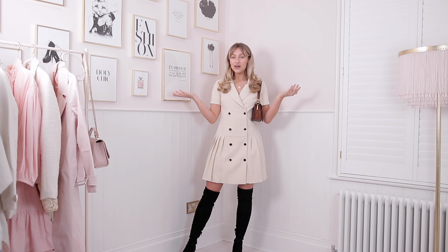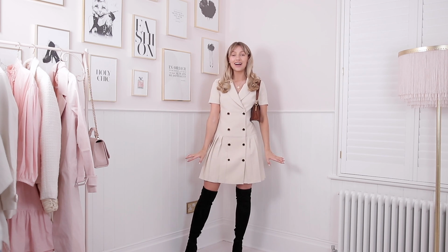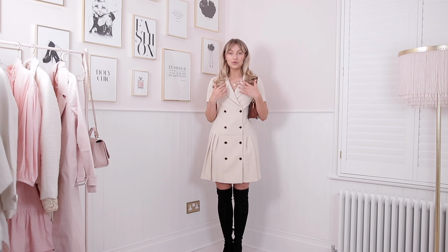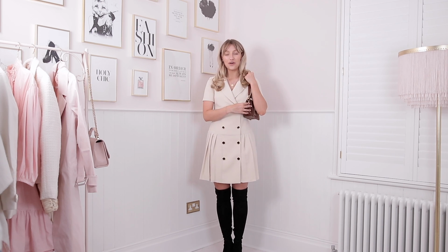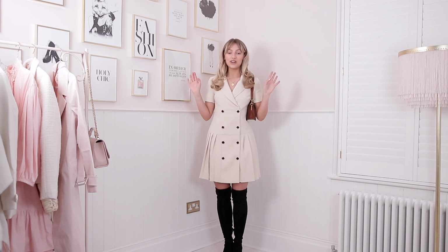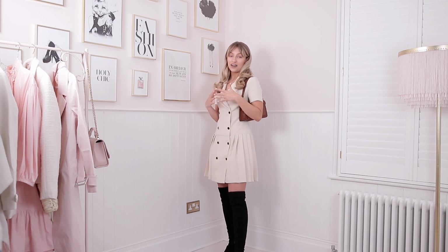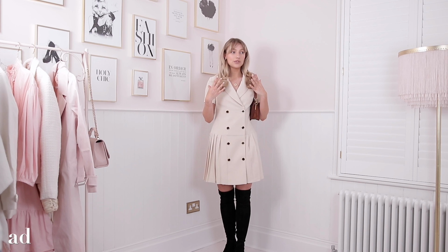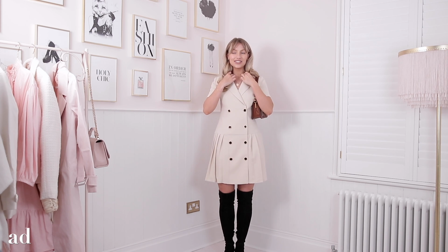So next up we have this look, which I just love. I really wanted to do at least one look that was more neutral, because all the outfits in this video are super colourful, but this one is really nice and neutral if that's more your vibe. I just love this dress. I think it's so stunning. It's from Karen Millen, and it's a very 1940s inspired dress.